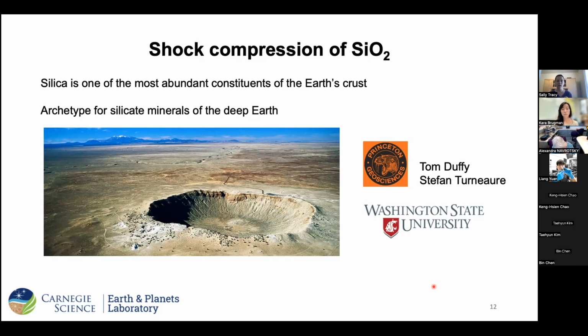In particular, the dynamic response of silica is interesting because this is a really abundant crustal material, making understanding the dynamic response important for understanding things like meteorite impacts, where we typically expect natural impacts to generate pressures up to maybe 70 or 80 GPa. And so this makes this experiment really well suited to looking at gas gun experiments, which also have a slightly longer time scale than a typical laser experiment.